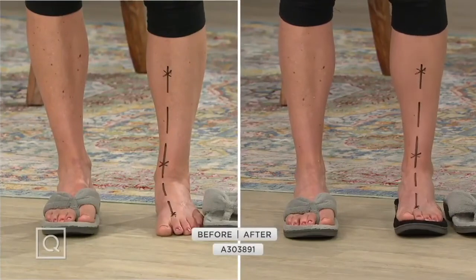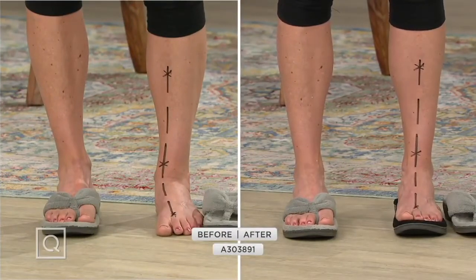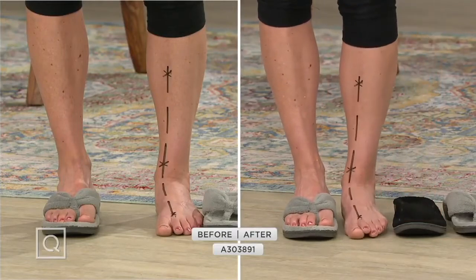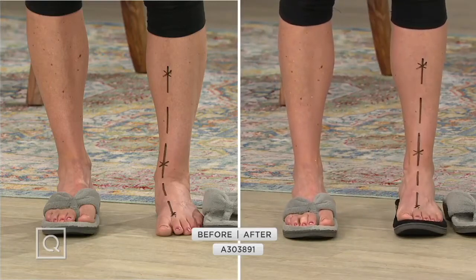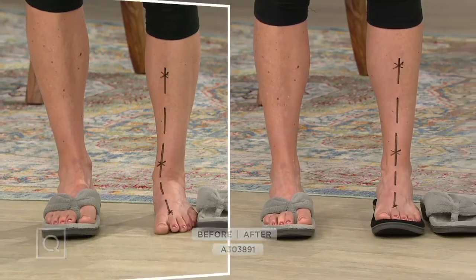All Stacey needs to do to remedy that issue is go into the Indulge footbed, and that's the name of the footbed in this beautiful slipper called the Gracie, and immediately she straightens up. So everything falls back into alignment. Everything is better in that after. So before, it goes right back. After, boom, straight as an arrow. And that's what's going to give you that wonderful feeling of relief as you're walking around the house.